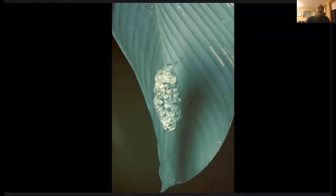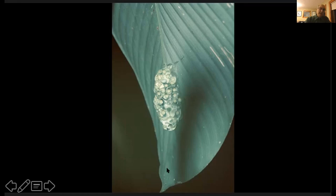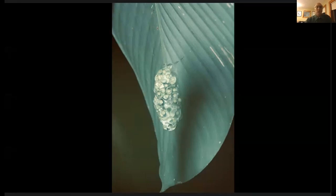And you can see that this was very strategically placed here by the female, because when they start emerging from these eggs, they're just going to slide right down this drip tip of the leaf and crash into the pond or the pool beneath, where they'll then develop like a more typical tadpole. This is presumably a way to get those eggs in a place where they're safer than depositing them directly in the pool of water itself.